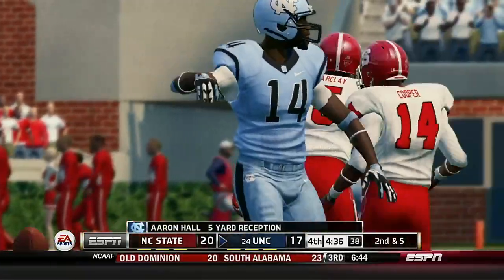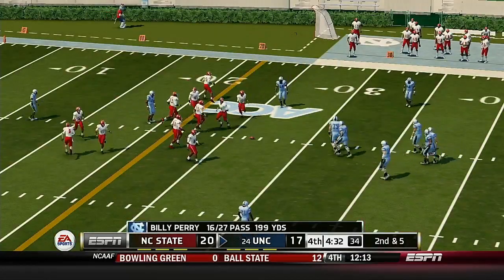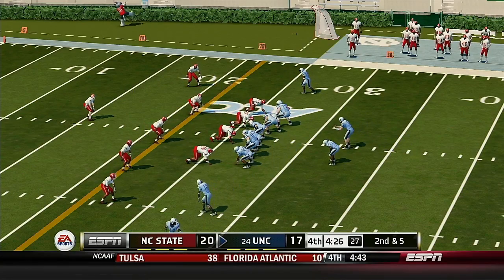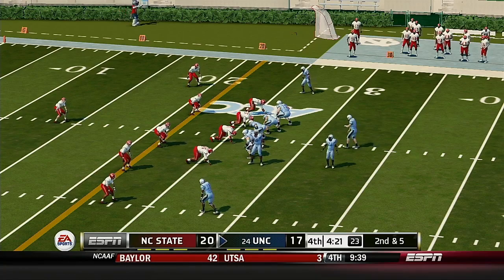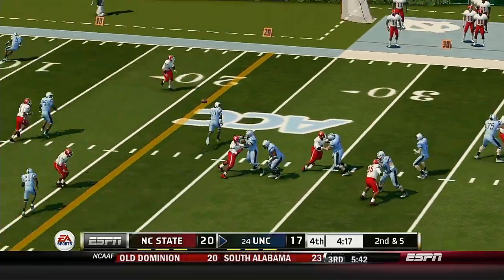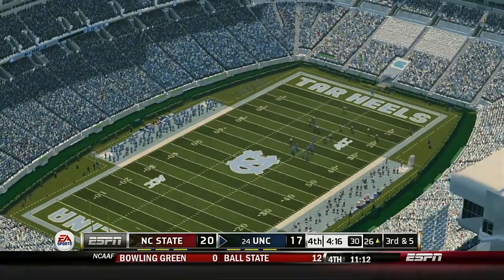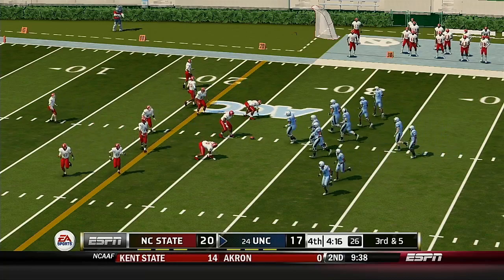Complete and taken down immediately. Swings it to his tight end, but he drops it. Once again, they'll come to the line, try to convert on third down.